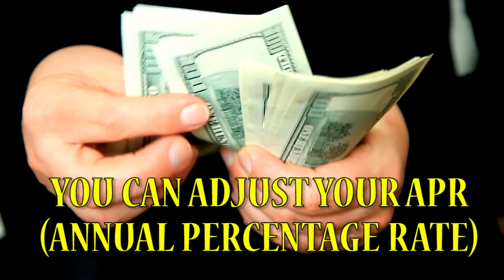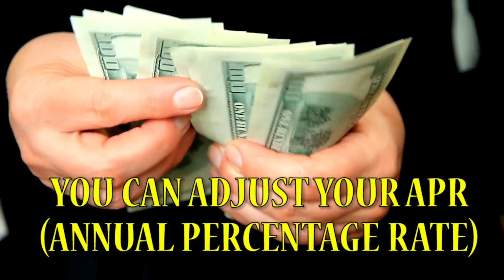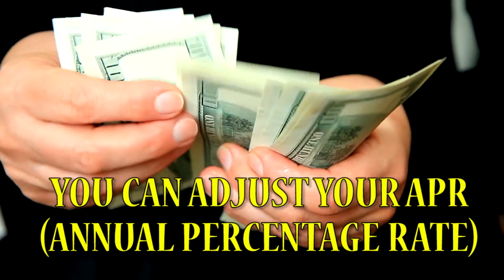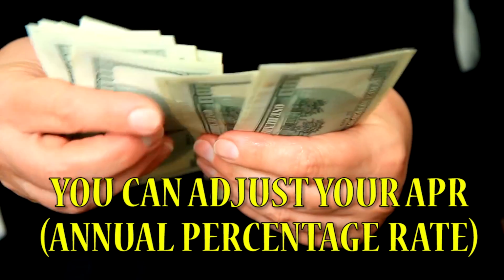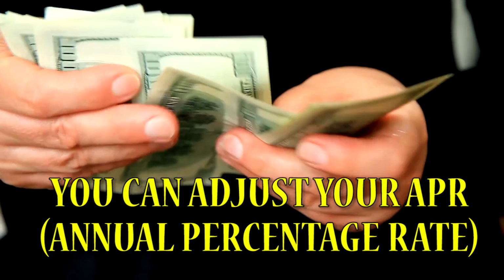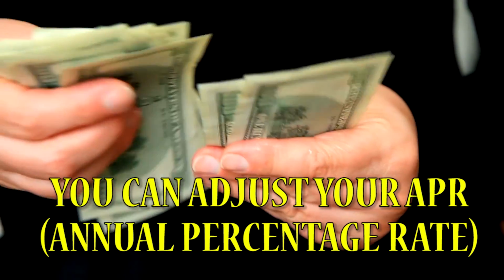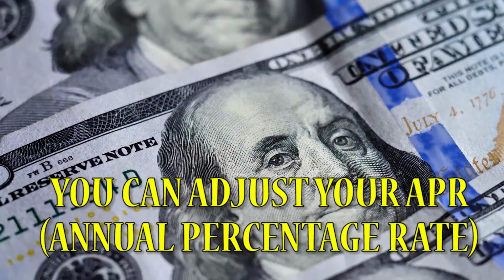The next thing that a lot of people don't know about is the lowering of your APR. That's right. You can absolutely lower the interest rate on your credit card with Navy Federal Credit Union. This is something they typically, again, will not tell you about because a lot of times they want you to do the research yourself. And also they want to get the most interest out of you as possible.